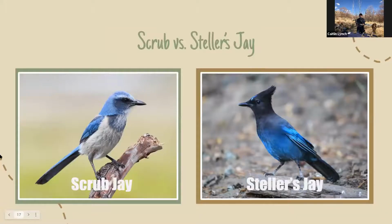And it's pretty hard to tell the males from the females. Then we also have our scrub jays, which are pretty similar, but they don't have the black crest, and they're going to be more of a whitish gray color on the breast and blue all over.